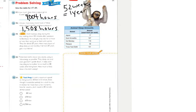Okay, this next problem is also another one of those multiple step problems. Owl monkeys sleep during the day and wake about 15 minutes after sundown to find food. At midnight, they rest for an hour or two and then continue to feed until sunrise. They live about 27 years. How many hours of sleep does an owl monkey that lives 27 years get in a lifetime?